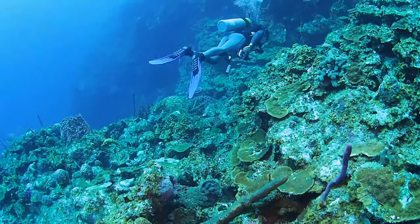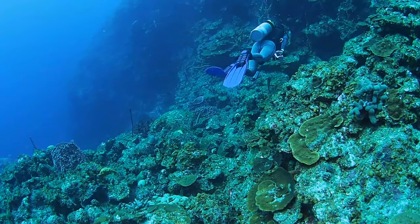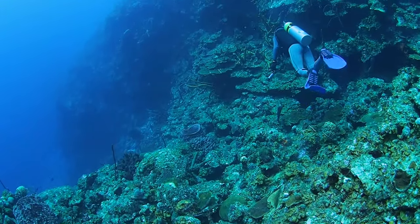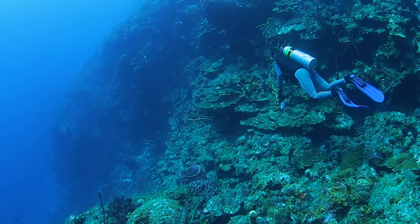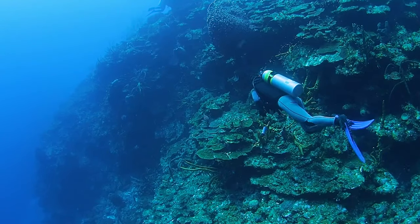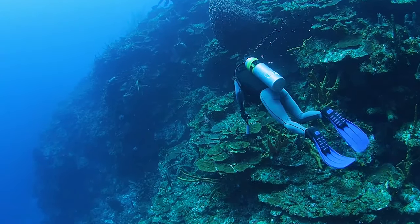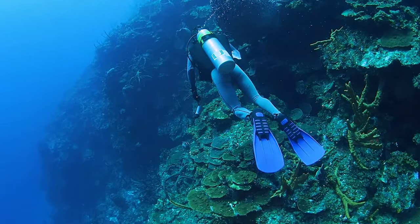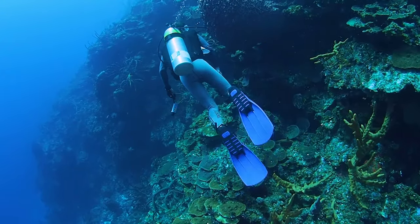Next up on our Caribbean reef tour is a reef in the southeast Bahamas. This is the oldest footage in the tour, dating from 2013. You can see that there is more live coral on this reef than in Florida, and some of the barrel sponges are very large. You can also see plenty of evidence of sponges overgrowing corals at this site.